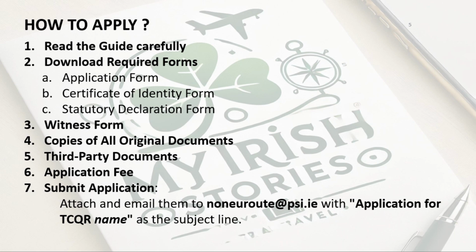Make an electronic transfer of the application fee, ensuring your name is included as a reference on the payment. In the past, the amount was €1,500, but the new guide does not mention an amount as it is being updated. So let's wait. Once all documents are ready, scan and email them to the PSI email address with application for TCQR and your name as a subject line.